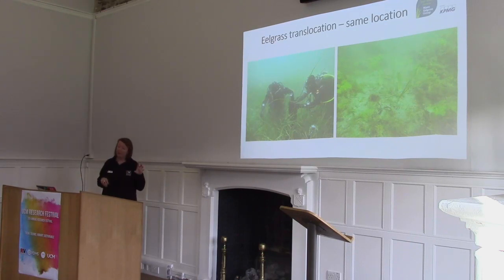And we also went back to make sure that where we're taking the core samples from that main bed, there was no damage to the bed. And I'm very pleased to say there wasn't. We really struggled to actually find where we'd taken core samples from, so positive.